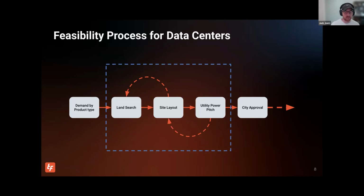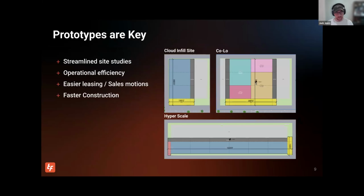And so what we've been hearing and what we've been optimizing for here too is the prototype approach, right? We're not into the infill site anymore, and across all typologies, infill development is very bespoke, right? You're trying to fit unique units, you're trying to do unique angles and things to make it work. When it comes to these large campuses, we want to start to productize and prototype. And when you're building these prototypes, a lot of it comes from, one, streamlined site studies, right? You're able to understand how much power you're going to get really quickly. What that also does for a lot of folks is it increases their operational efficiency.